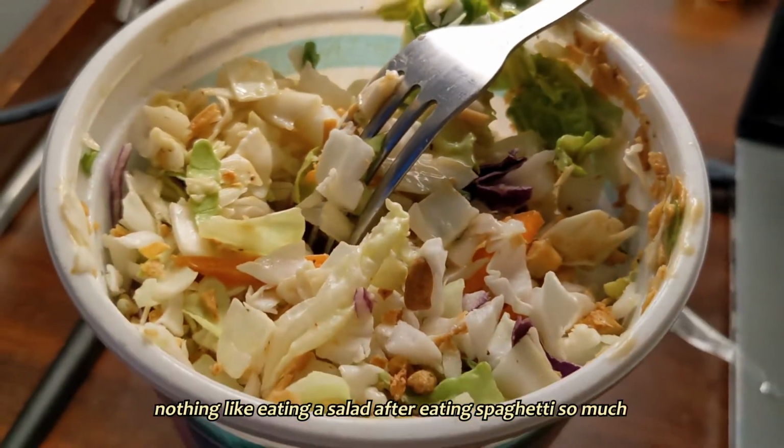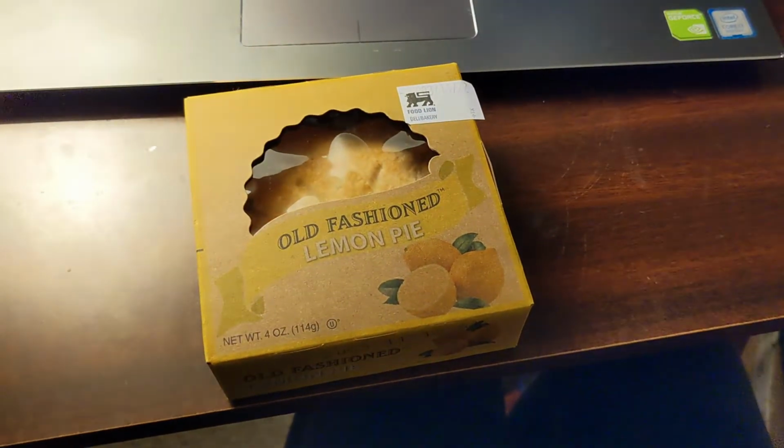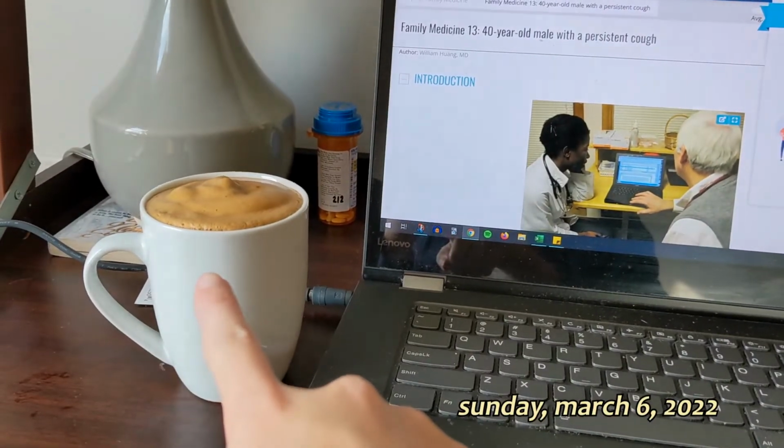Ooh. I found the ukulele, but let's eat some pie. It's like lemon curd, I guess. More dalgona coffee.